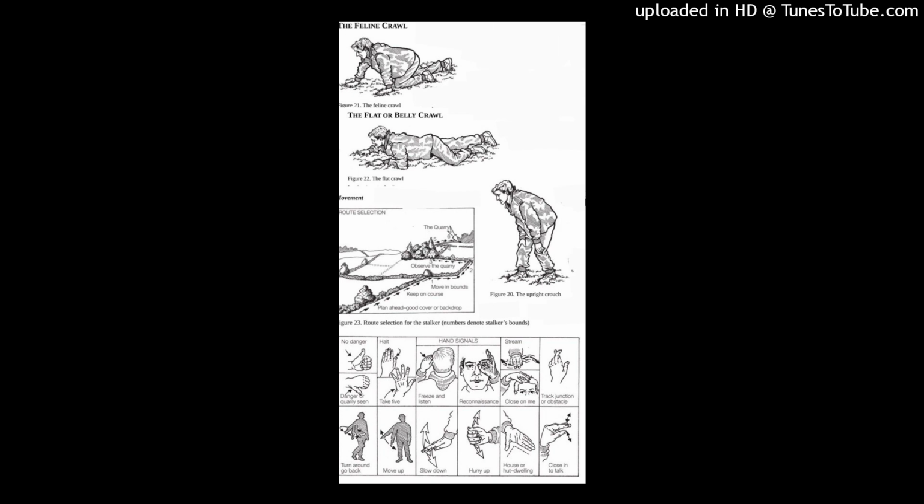Exercises and practices for the instructor. Stalking is usually associated with the wilds, with big game hunting, and with deer stalking, but it is not necessary to have something very large to stalk. You can get a great deal of good experience stalking a dog, a cat, or any of the smaller wild animals such as rabbits.